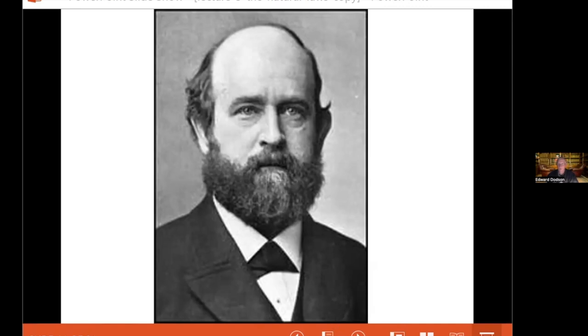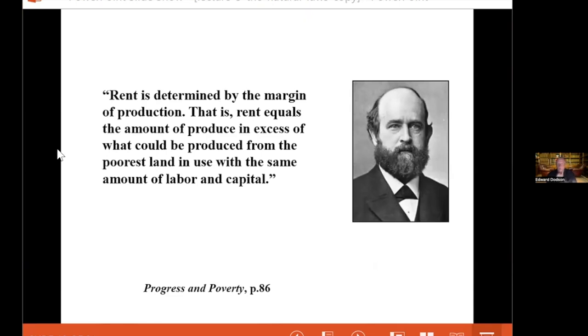So George goes the next step. He went further, introducing to readers the concept of the margin of production. He says, rent is determined by the margin of production. That is, rent equals the amount of produce in excess of what could be produced from the poorest land in use with the same amount of labor and capital. And that's again his provision.